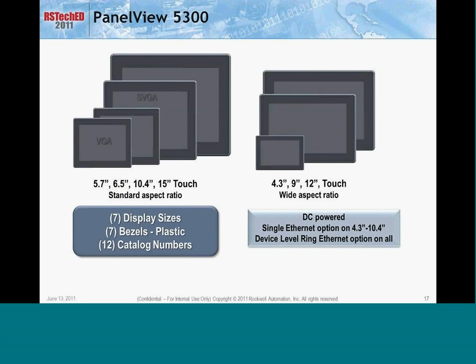Okay, moving on to the PanelView 5300. Don't have good pictures for this yet. The prototypes are still not photo ready. So this one is targeted at the same space as the PanelView Plus Compact is. But you'll notice there's a whole lot more display sizes. It goes all the way up to a 15-inch. All of these are touch. You notice there is no navigation button on there. That's a cost issue, but we will have a soft button for that.